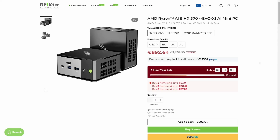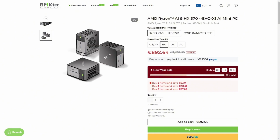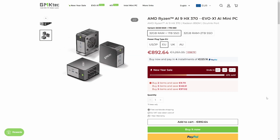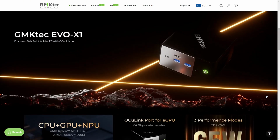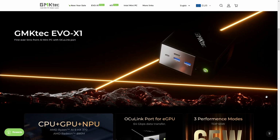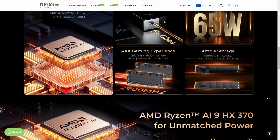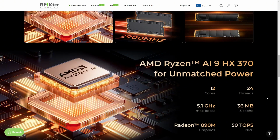Here we are on GMKtec's site. They currently have a New Year sale going on this specific machine, the HX370. It also has a fan at the bottom as well. First ever Strix Point AI mini PC with Oculink port. There's the Oculink port. It's supposed to not go over 65 watts. Lot of storage.